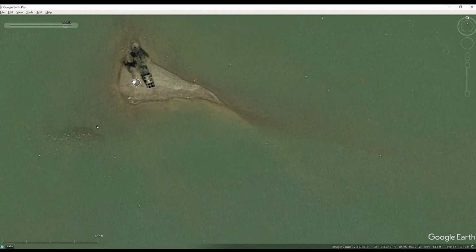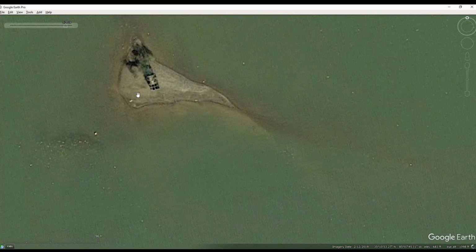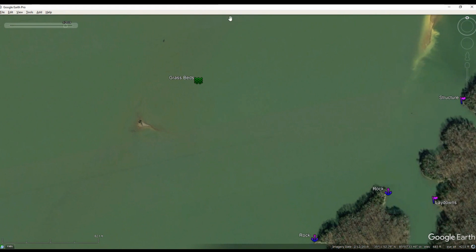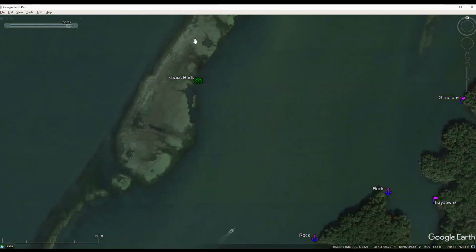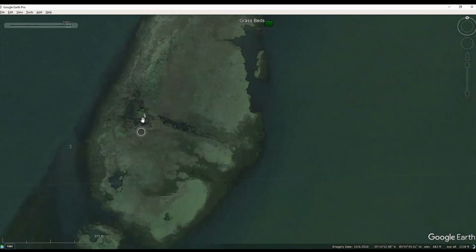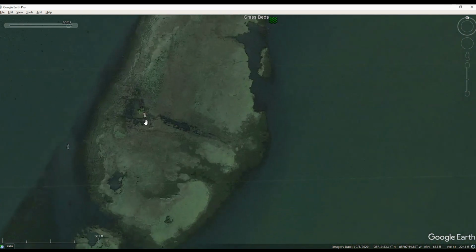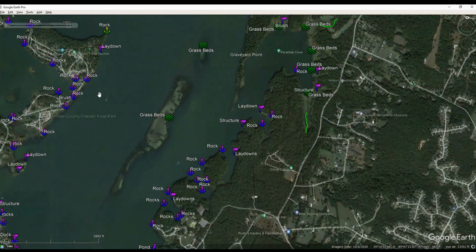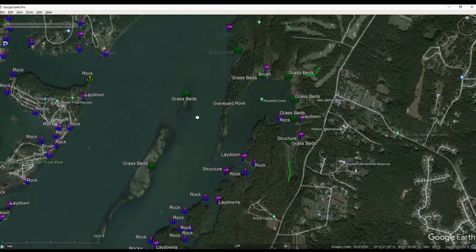I don't know what the heck that is. I don't know if that's above the water, but whatever that is, this whole area right in here becomes a grass bed. So if I move this up to 2021, you'll see, boom, there's the grass bed. That thing is above the water. I don't know if that's some kind of duck blind or what it is, but really cool area to go fish around. Wish we had stuff like that here in Texas, but we don't.